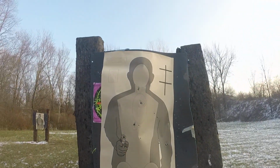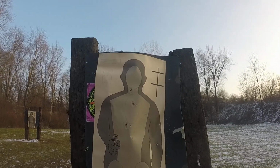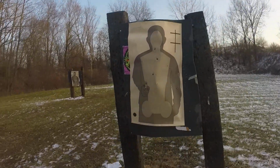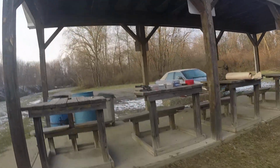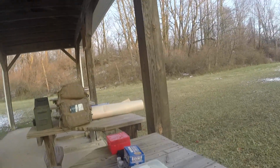So you can get it at 10 yards. You could get it on a man-sized target with reasonable aiming. And again, that was from the hip with a laser. So it worked pretty good at night, not too good in the daytime. That laser's not exactly hard or easy to see in these lighting conditions.